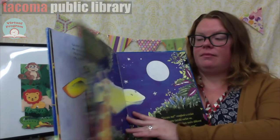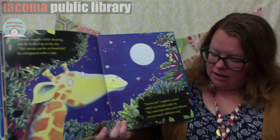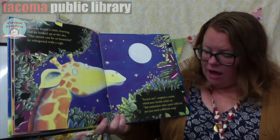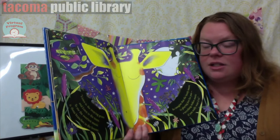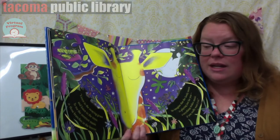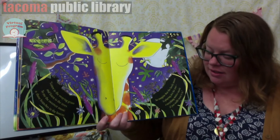Then he found a little clearing, and he looked up at the sky. "The moon can be so beautiful," he whispered with a sigh. "Excuse me," coughed a cricket, who'd seen Gerald earlier on. "But sometimes when you're different, you just need a different song. Listen to the swaying grass and listen to the trees. To me, the sweetest music is those branches in the breeze. So imagine that the lovely moon is playing just for us. Everything makes music if you really want it to."